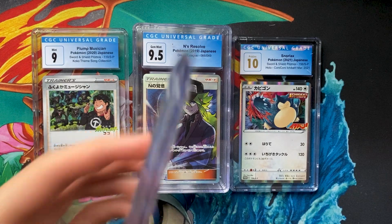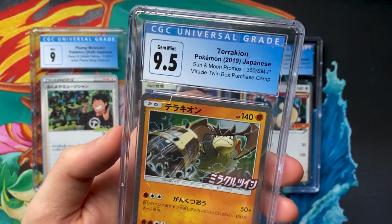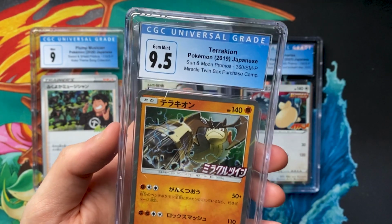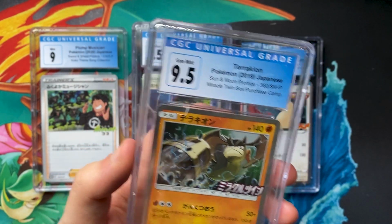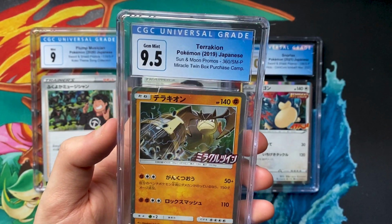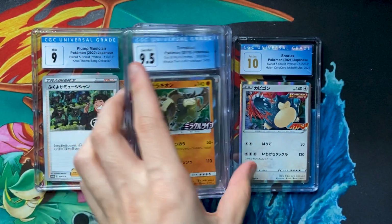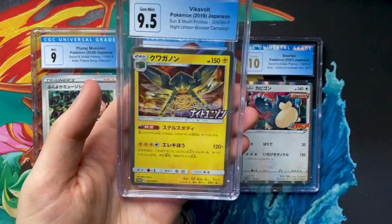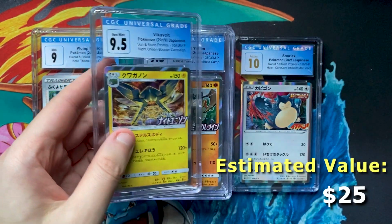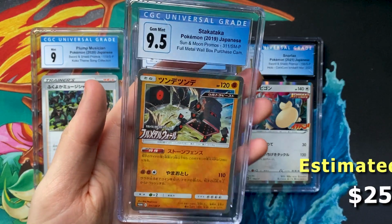You probably noticed in them too, these are quite the dusty slabs, and it's not just a light dusting. There is a light dusting, but there's also cardboard debris throughout, and that's really a pain because that gets everywhere. Terrakion. You see that stamp there? These are pretty much just purchase promos, not pre-release. If you purchased, I think you got them if you bought booster packs or the booster box. You would just get one of these promos included for free.